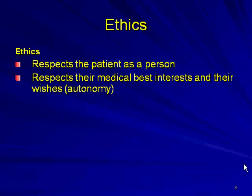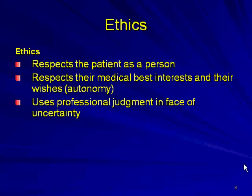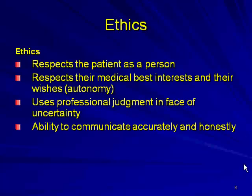You should use professional judgment. This is particularly useful in face of uncertainty. This uncertainty could be in the diagnosis, treatment, or prognosis. You should show an ability to communicate accurately and honestly. Telling an outright fib in this station will guarantee a fail.